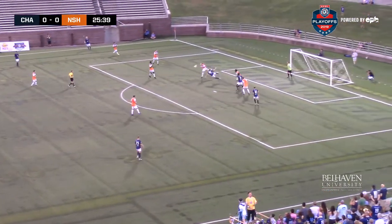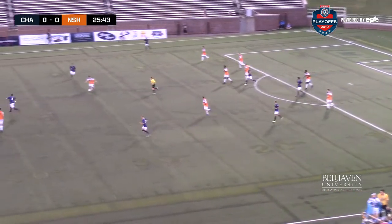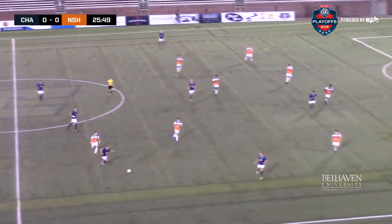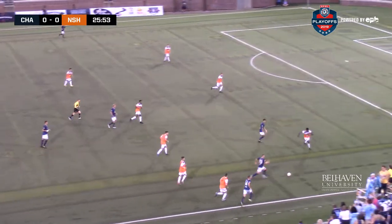Switch sides again. He's moving all over the place. He is. Hernandez going for the diving header. Didn't quite come off. And Nashville trying to get the break on. But again, Sanchez there to break it up. Walsh and Webb doing their thing. Look at that. What a lovely touch.